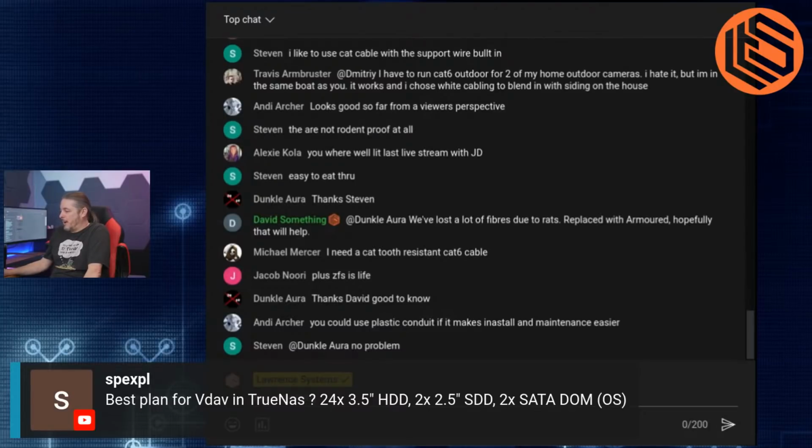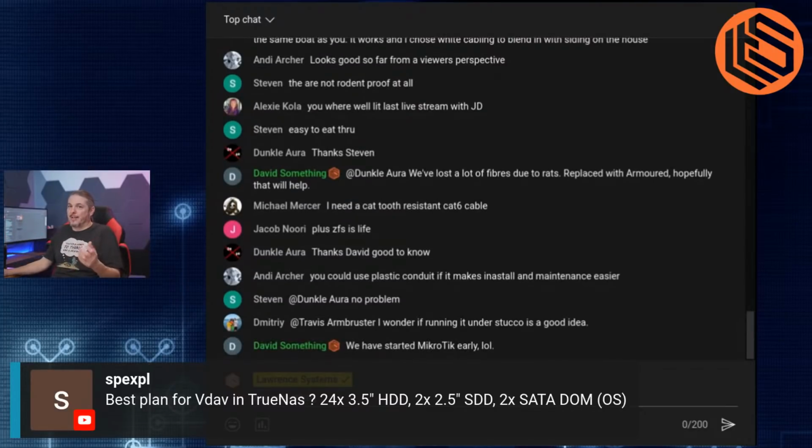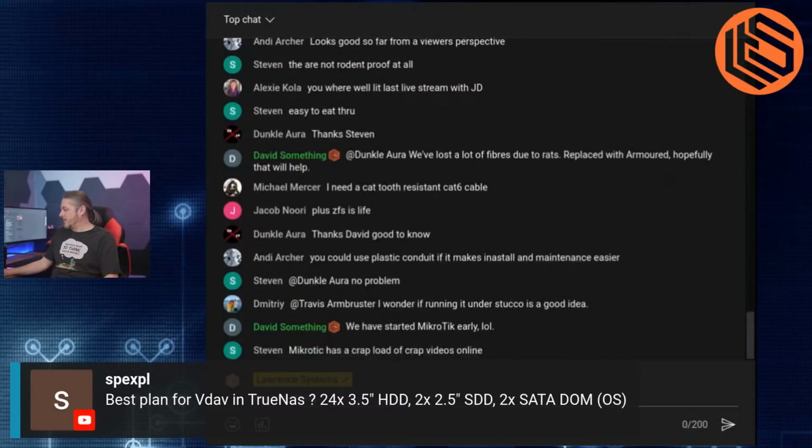Best plan for, I'm assuming you mean VDev, not VDAV, for 24 drives. I have a whole video on that topic. If you find how to lay out VDevs, I have a video breaking down why you would do it in a lot of different scenarios. There's not one answer for that, but there are trade-offs you can make, and that's why I made the video. It's about the different trade-offs.